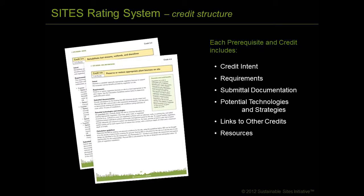Each credit has a wealth of resources and information within each one. It lists what the intent of that credit is, what the requirements are to achieve that credit, what you need to do to demonstrate you've achieved that credit by virtue of what documentation you need to submit, a growing list of potential technologies and strategies. And one of the primary purposes of this is to become a growing clearinghouse of sustainable site strategies, techniques, materials, and so forth. And so each credit has links or lists of those resources, and then there's more that's been compiled, which I'll show you in a minute.